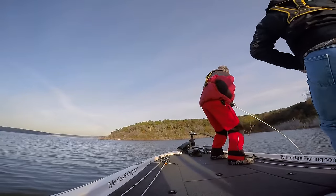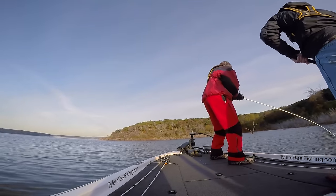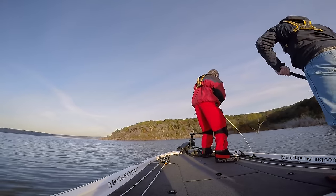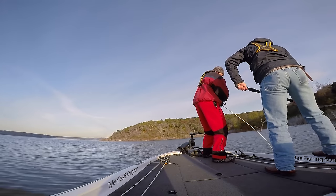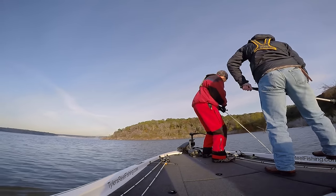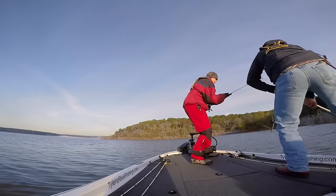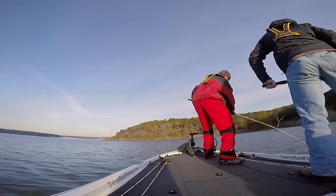Big one, Clark. Oh my goodness. That's about a 3-pound largemouth. Yeah. Looks like 3.5 maybe. He's got one hook in him, dude. Eat him up. Don't come off, buddy. Oh man, it's a smallmouth. It's gotta be. No, it was a largie, I think. Bring him up. No, that's a smallie. It is. Wow.